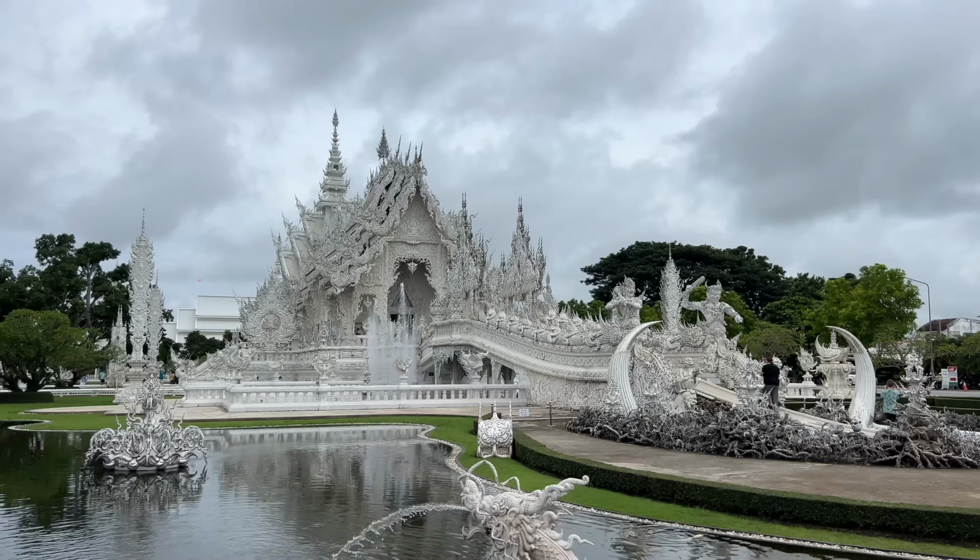Welcome to day 2 of the Northeast Thailand Isan Motorbike Tour. I still haven't figured out what I'm going to call it. Today, I'm going to take you to both the White Temple and the Blue Temple, and we're going to find out which one is more interesting. So let's go and check out both of these historical landmarks here in Thailand.